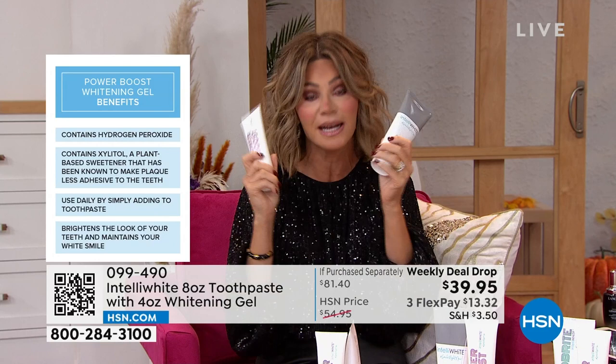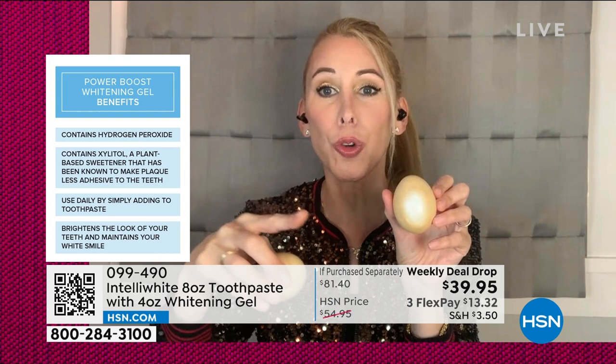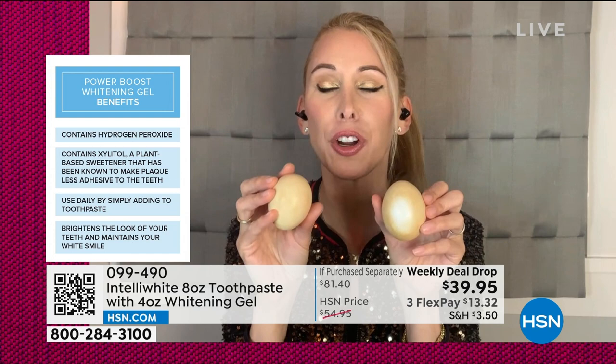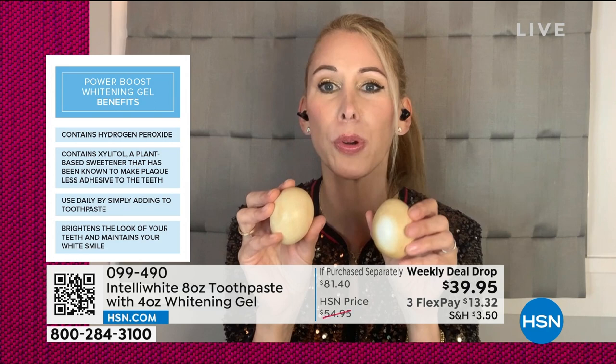So what the deal actually is, you're whitening every single time, so you're never going to stain. You're consistently whitening, true whitening, every single time you brush with this toothpaste pair, so the stains don't have a chance to set. And I want to show you, drugstore toothpaste, all you're doing is harsh abrasives, no Power Boost, no oxygenation.